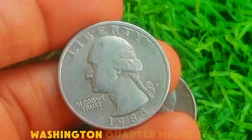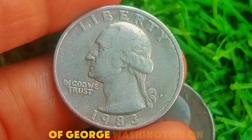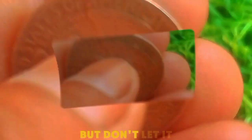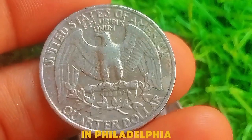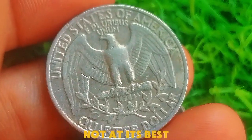The 1983 P Washington quarter might seem like any other quarter at first glance, bearing the iconic profile of George Washington on the obverse and the bold eagle on the reverse. But don't let its simple appearance fool you. This coin was minted in Philadelphia at a time when the U.S. Mint was cutting costs, and quality control was not at its best.